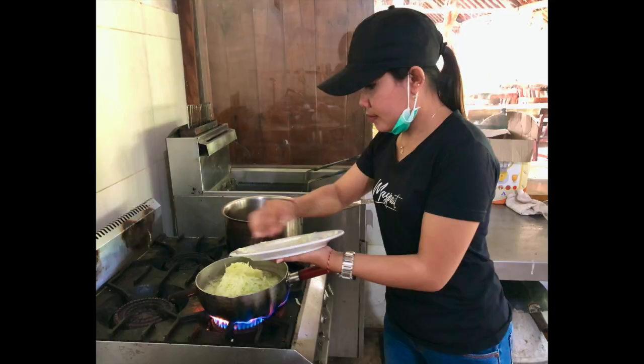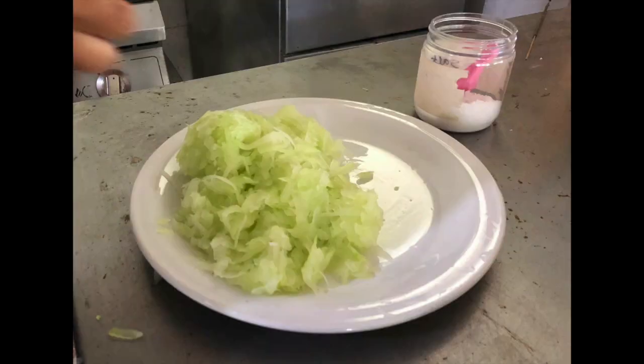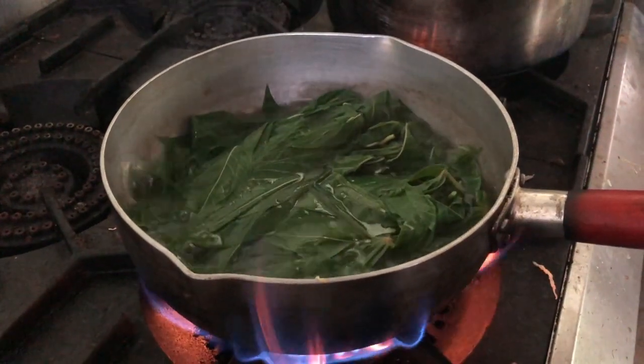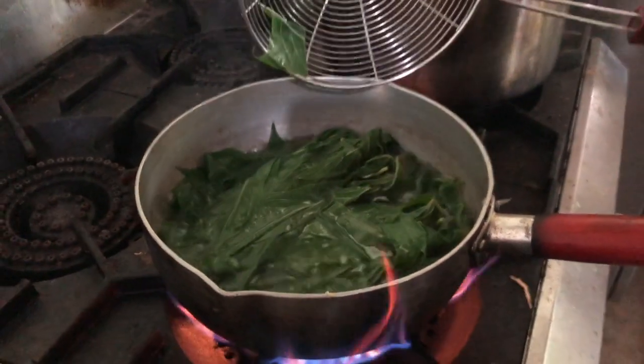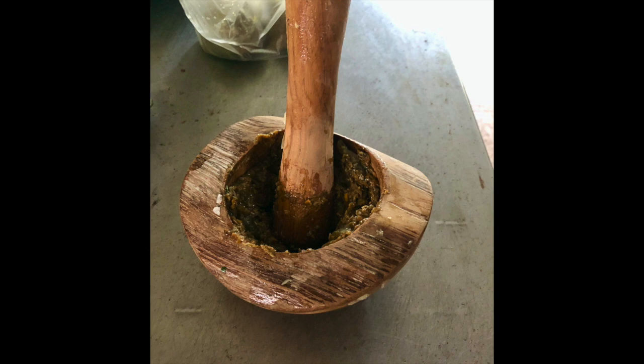Meanwhile, my friend Putu is carefully boiling the green mango, and then she drains it and puts it out on a plate where it will be mixed with other ingredients. Then she boils the leaf, a mixture of cassava leaf and fern, and puts them out on a plate. Meanwhile, the prawn and crabs have been boiled, and they are now being ground in a mortar and pestle into a filling which will be used for our wraps.